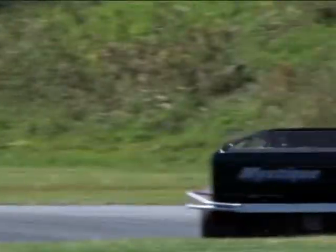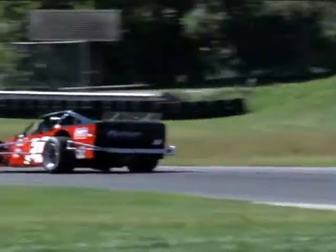The Lime Rock track is no stranger to Ted Christopher. He's always done very well here.